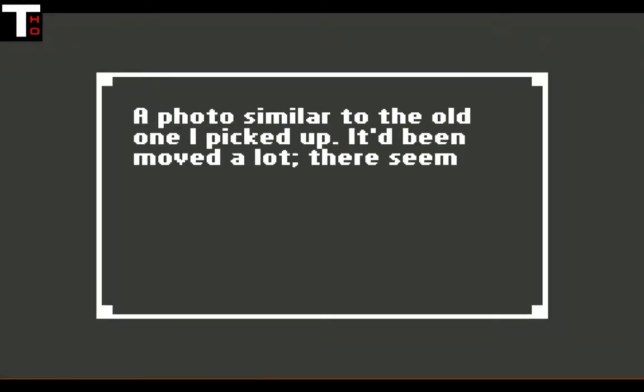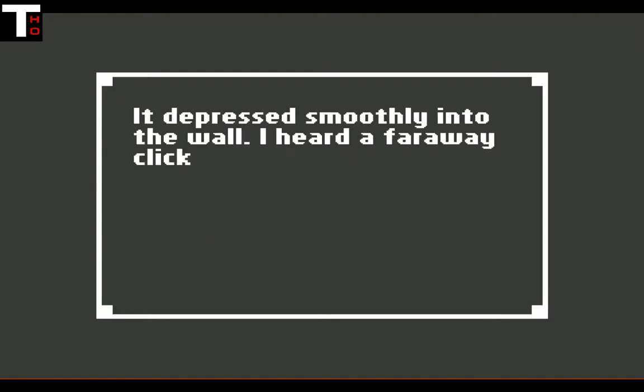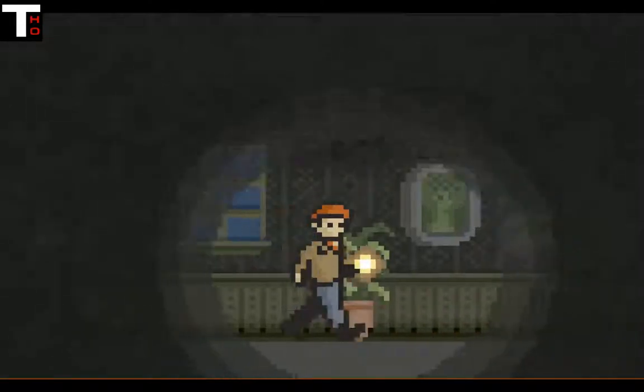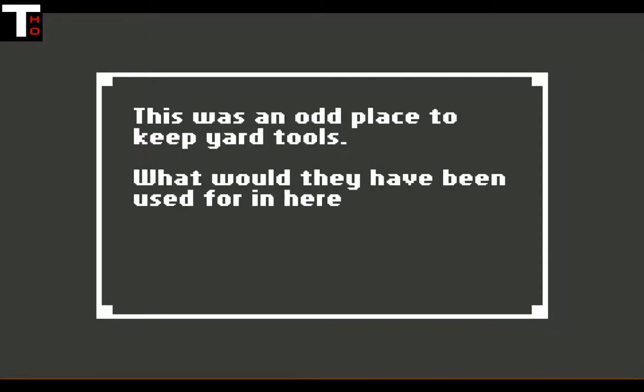Photo similar to the old one I picked up. It had been moved a lot. Seemed to be a switch behind it. Did I push the switch? Did I or do I? To press through the end of the wall, I heard a faraway click somewhere. Okay. Nope. No.